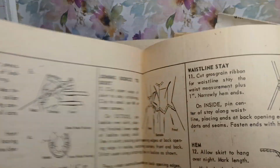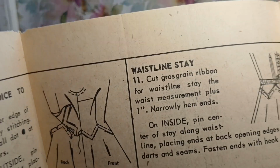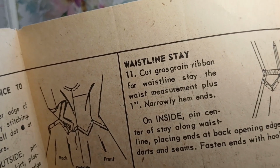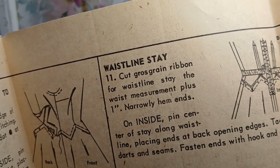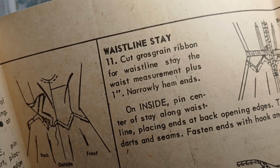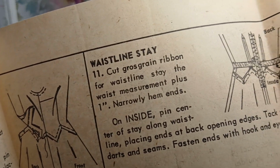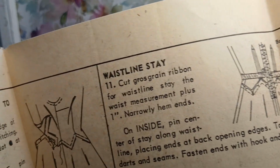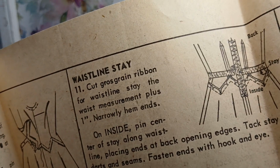So very, very interesting. It says right here, waistline stay, cut grosgrain. Oh, the ribbon, that's what it is. Cut grosgrain ribbon for a waistline stay at the waist measuring plus 1 inch. Narrowly hem ends. On inside, pin center and stay along waistline, placing ends at the back opening edge. Tack stay to draft to darts and seam. Fasten ends with hook and eye.